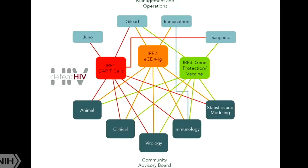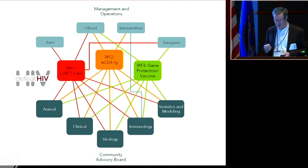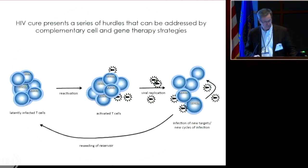Our collaboratory is built as a very highly interactive group centered around three projects, right here in the colored boxes. They're supported by 5 scientific research supports, or cores, as you can see here. And we have 4 industry partners, Juno Therapeutics, Gilead, Immunothon, and Sangamo Biosciences, all of whom interact with one or more of our initial research foci. The entire thing is then directed by input from our management and operations team as well as our community advisory board, and you'll hear more from Michael Luella about that in just a few minutes.